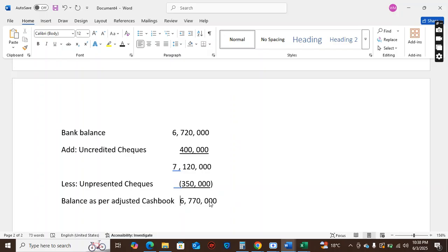To make life easy, just work it out like this. If you want, you can make the diagram. This uncredited check you put on the credit side, so you add. These unpresented checks you put on the debit side, so you subtract. But if you do it like this, it will just make life easier for you. The bank reconciliation statement, just like as it is, you'll be given full marks like this.